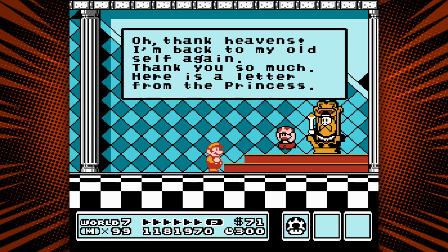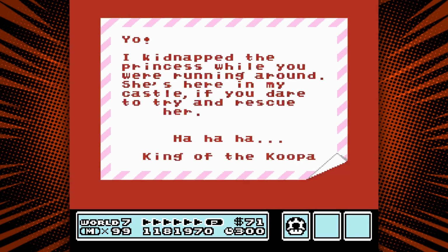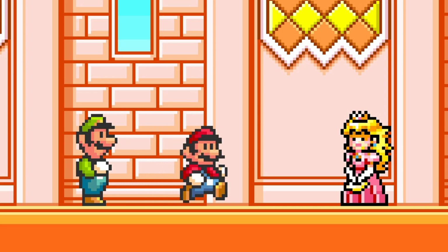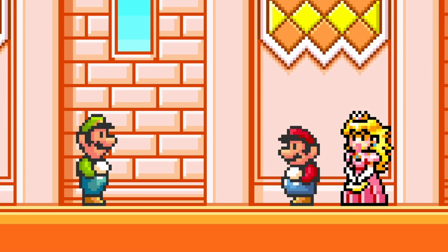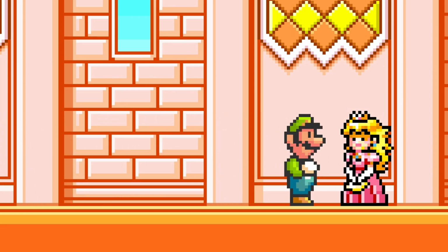But by the time they get through World 7, they're instead given a letter from Bowser, revealing that he had kidnapped the princess and locked her up in his castle while the Mario Brothers were on their journey. It seems as though Bowser had the Koopalings stir up chaos to keep Mario and Luigi distracted so that he could sneak off and capture Peach more easily, which is a pretty good plan.